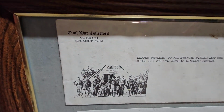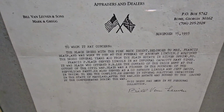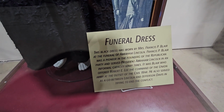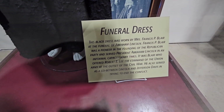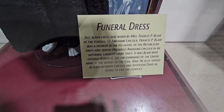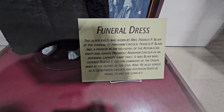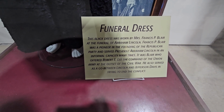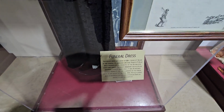What is this? Oh, Civil War collectors. You can probably read this. I won't read it all. It's a funeral dress, though. It was worn by Frances Blair at the funeral of Abraham Lincoln. She was a pioneer in the founding of the Republican Party and served President Abraham Lincoln in an informal capacity many times. It was Blair who offered Robert E. Lee the command of the Union Army at the outset of the Civil War. He also served as a go-between for Lincoln and Jefferson Davis in trying to end conflict.